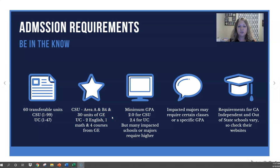The next one here is that you have to have certain courses completed. So for a CSU, you have to have all of Area A, which is your English, critical thinking, speech, and then you have to have math. And then you also need 30 units of general education. For the UC, you need 2 English classes, 1 math, and 4 courses from general education, coming from the arts and the humanities, the social and behavioral sciences, or the physical and biological sciences.